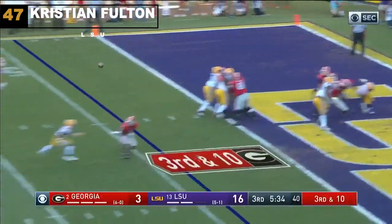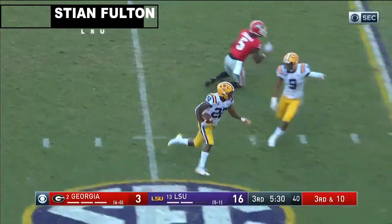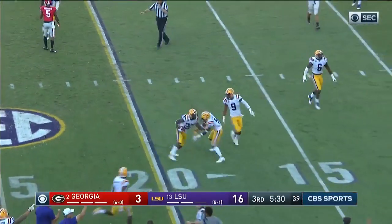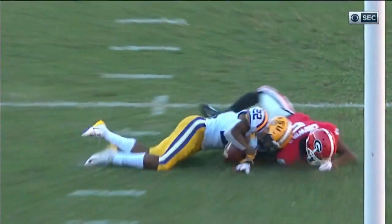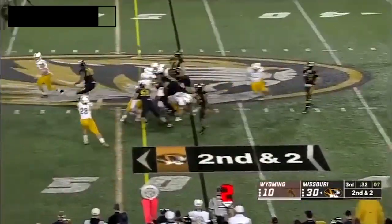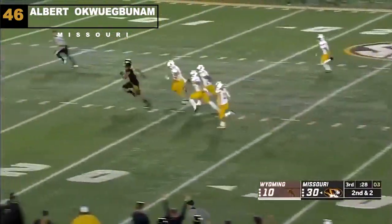Four-man rush. Throws. Is it intercepted? Very close to it. Christian Fulton got up with the ball. But the ball hit the ground, right? Ooh. I don't see it hitting the ground, do you? That was a great play action fake and a better throw.